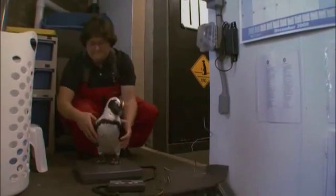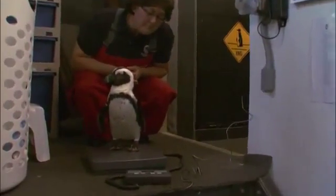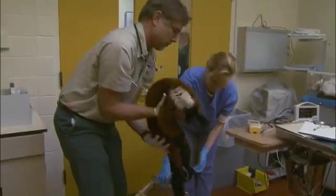Animals at aquariums and zoos across the country are also routinely weighed to monitor the impact of diets on their health.